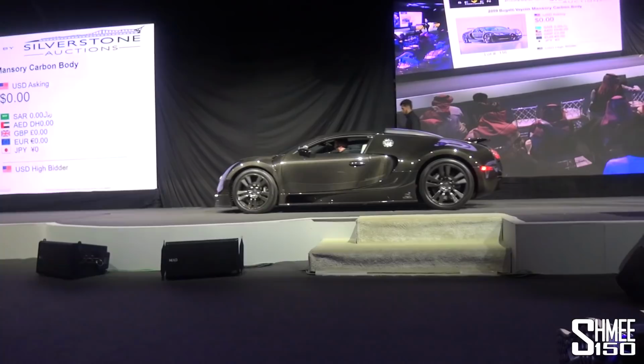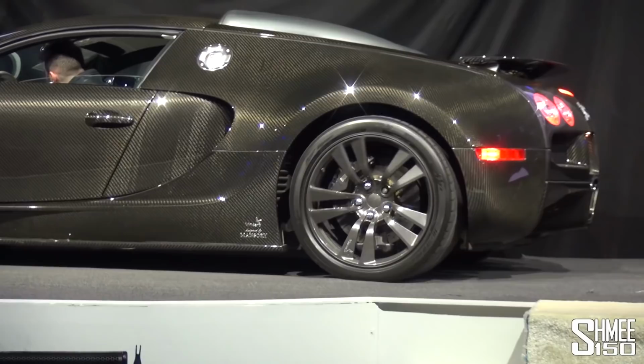500,000. Going 50. That's a carbon body, extremely red car. Vincero, it says down there on the very side of the car. Very special indeed. And the limit has to be $1 million to start. $1 million, $1 million please.